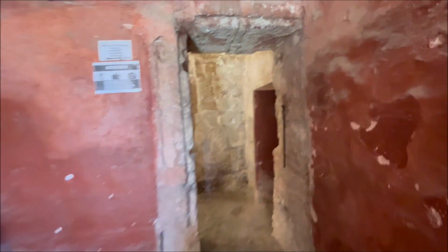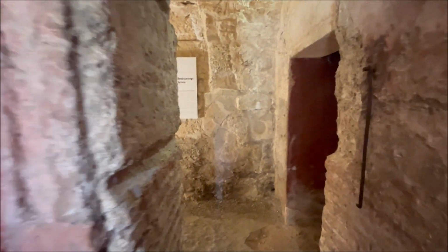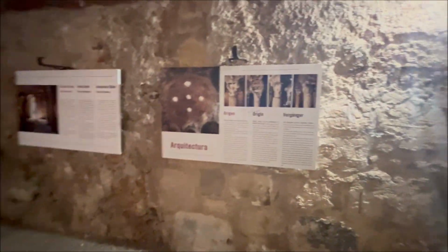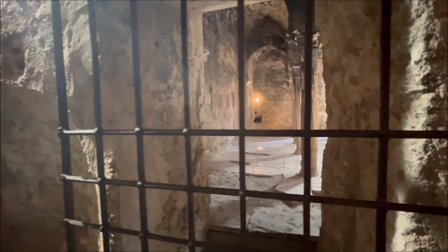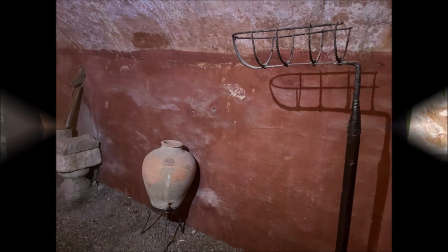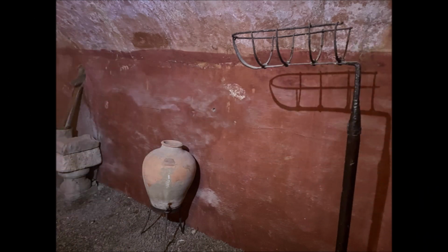These baths are a well-preserved example of the Islamic architecture that once thrived on the island of Mallorca during the Arab domination from the 10th to the 13th century. The Banys Arabs were built in the 10th century as a private bathhouse for the city's Muslim population. In the past, the bathhouse was part of a larger complex that included a mosque and a palace, but these structures no longer exist and were lost to time.